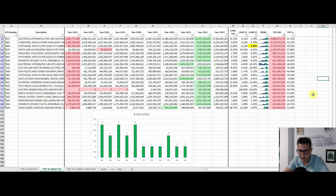Moving now, guys, to the largest absolute negative changes, we see here that heading 8517 had the largest change, some $4.87 billion, but it is still in positive territory in what concerns the compound annual growth rate. Furniture follows with a $2.1 billion contraction and a negative compound annual growth rate for the last 5 years.